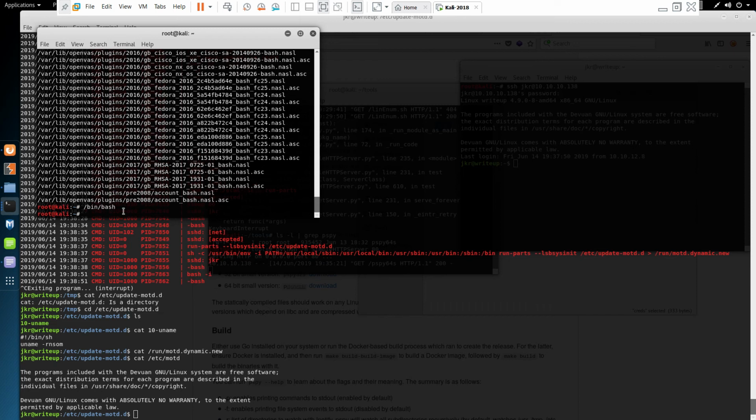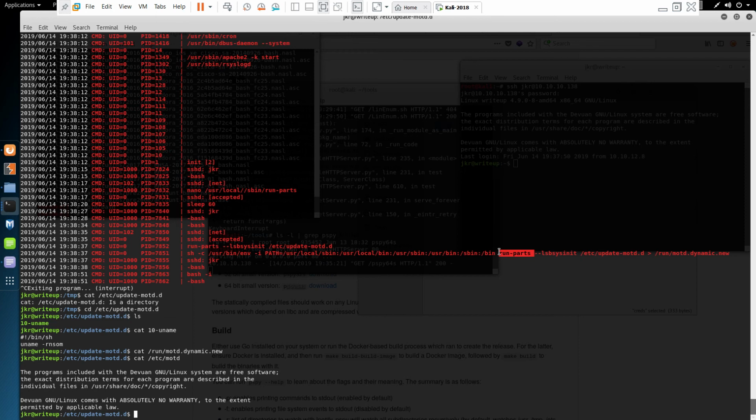So if we do /bin/bash here, bash actually executes as well. So it's possible to actually hijack this binary by writing our own run-parts binary and then putting it into the path of root. So when root is looking for this run-parts binary, it's going to go into these directories to search for that binary, and eventually it's going to find it in /bin. Once it finds it in /bin, it's going to then run parts.